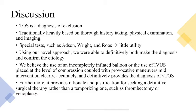Diagnosis of thoracic outlet syndrome in general has always been one of exclusion, and it's based on thorough history taking, physical exam, and imaging. Special tests such as the Adson's, Wright's, and Roos have always been used by clinicians, but unfortunately they just remain very inaccurate tests with high false negative rates. So in this case, we were able to determine a venous thoracic outlet syndrome based on Doppler ultrasound, but then we were able to take it one step further and definitively determine the etiology.